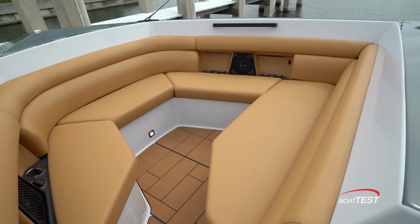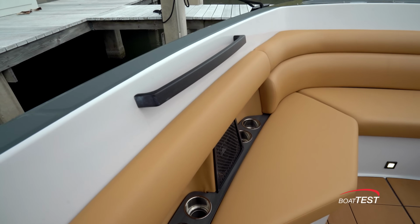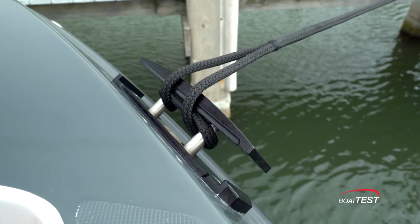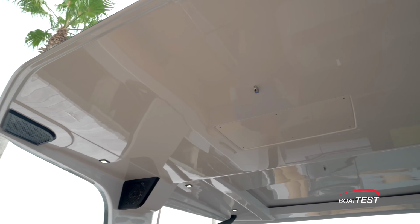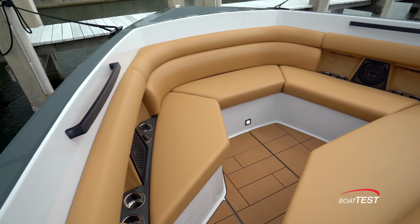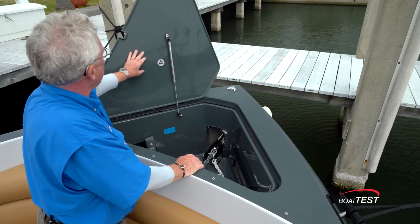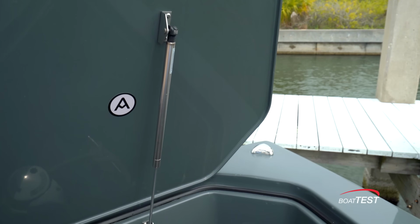In the bulwarks, speaker, beverage holders, grab handle just above, and notice that it's matching the cleats along the side. In addition to the 270 degrees of stereo sound in the cockpit and the terraces, we have even more sound up in the bow. Fully forward is an RTM hatch supported by a gas assist strut.